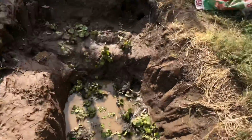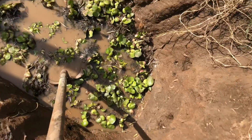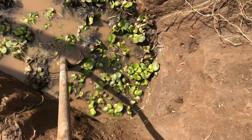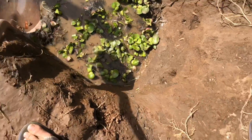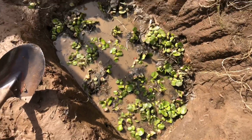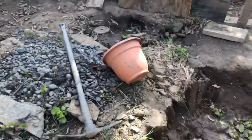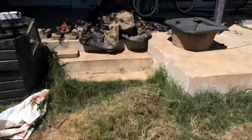I haven't drained that yet, but there are quite a few down here, and you can see it still goes deeper. I'll try to catch some of them and show you, but I think we're going to have to maybe make a trap for them if it doesn't drain, because I want to start filling this in tomorrow or the next day or something.